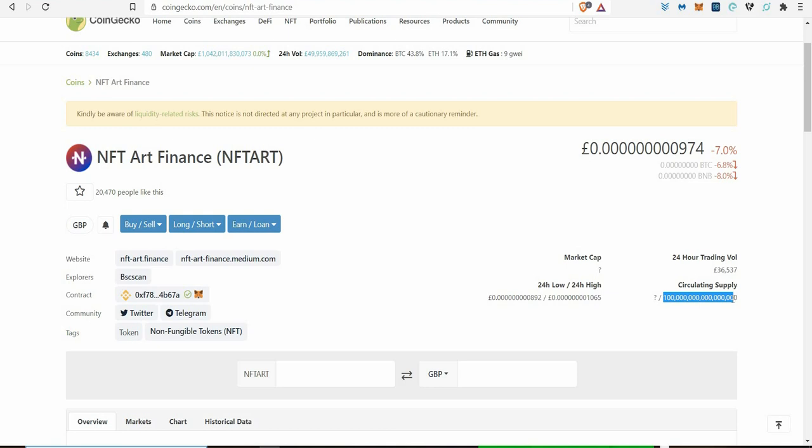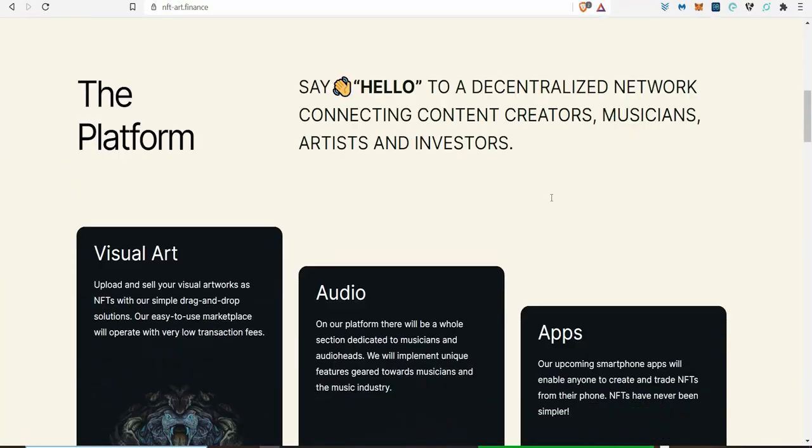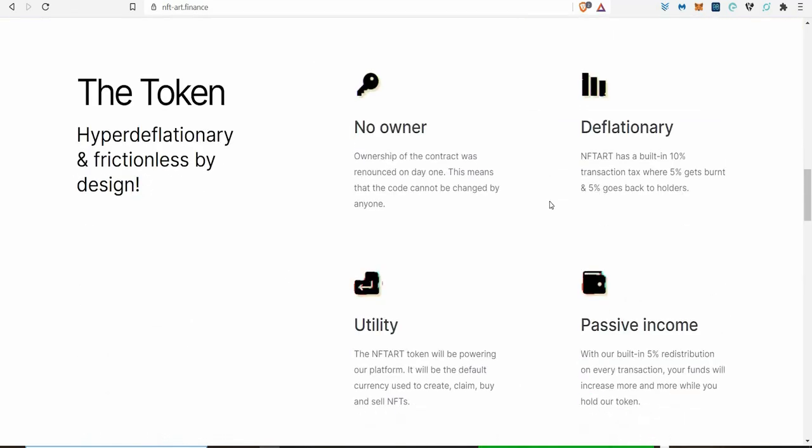is going to be burning over time as people buy and sell, because obviously when you buy it, transactions happen, right? And like it says on this thing, I'll go through this in a second. Here we go, deflationary. NFT art has a built-in 10% transaction tax, where 5% gets burnt and 5% goes back to the holders.